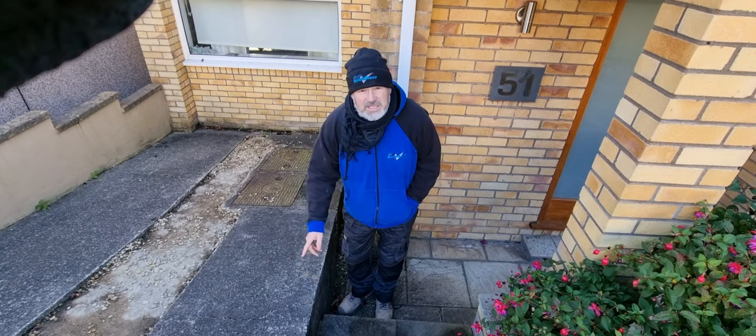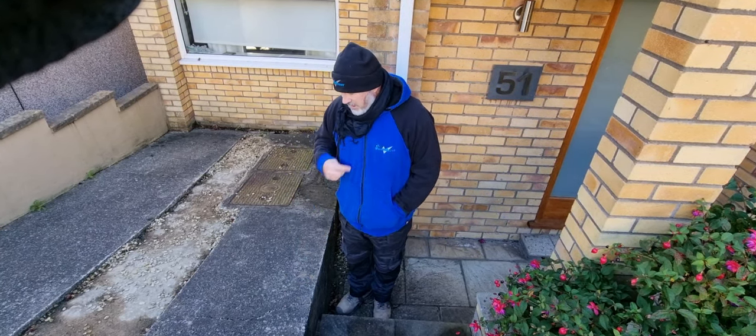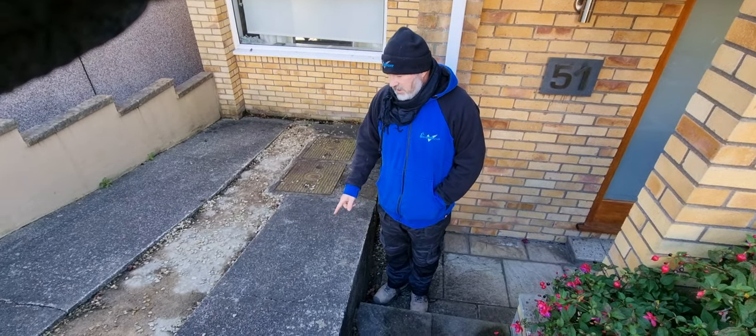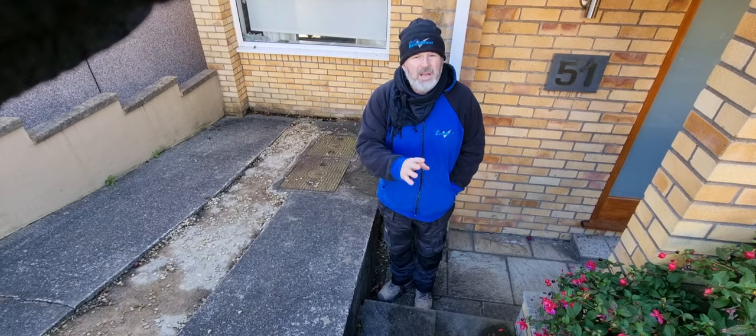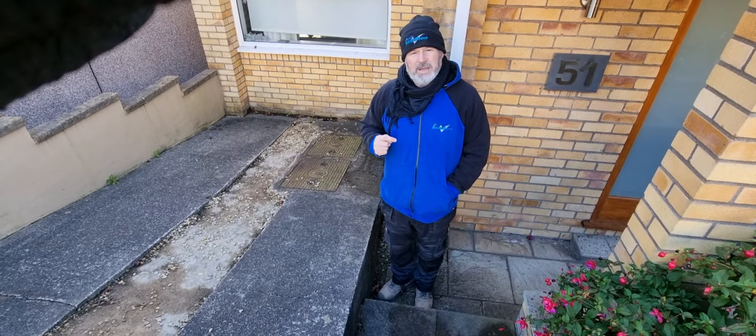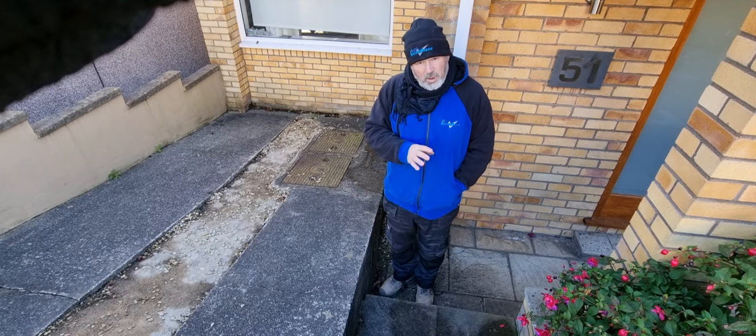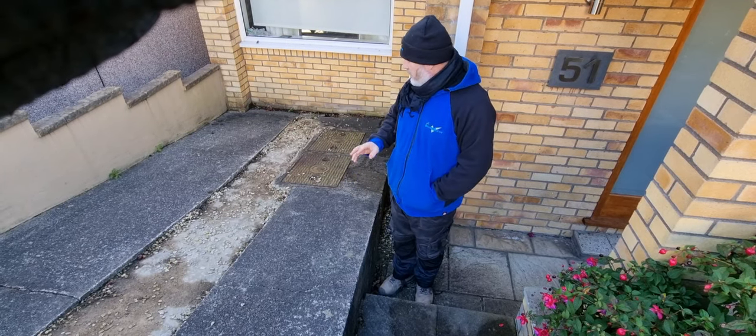Now, the house has been here since the 70s, so my theory is that it's cracked to its maximum now. So when we slab over the top of that, it shouldn't crack again, but we can't guarantee it. All that's been explained to the client. He's happy. It's not an ideal situation, but that's what he wants. We've talked about it, so that's what we're going to do.